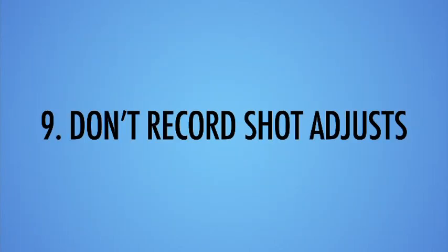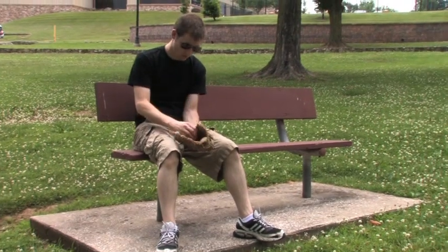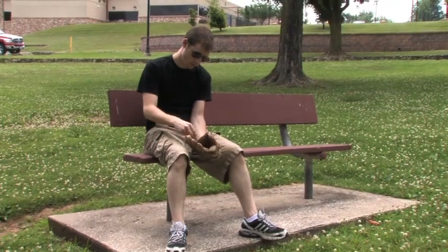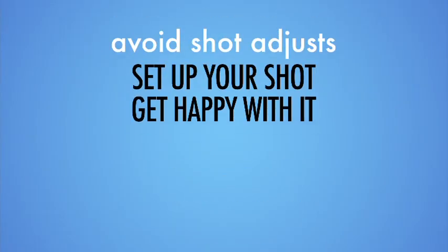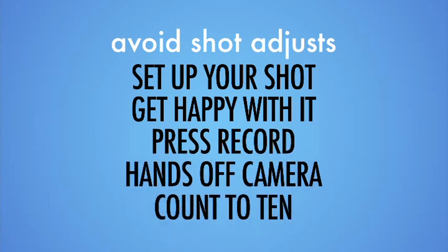Number 9, stop recording your shot adjusts. Try to avoid panning, tilting, or shot adjusting while recording your B-roll. If you're going to use the audio, by all means keep rolling, but otherwise set up your shot, get happy with it, press record, and then take your hands off the camera and count to 10.